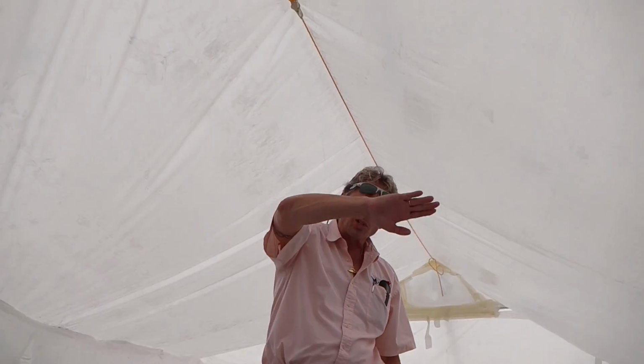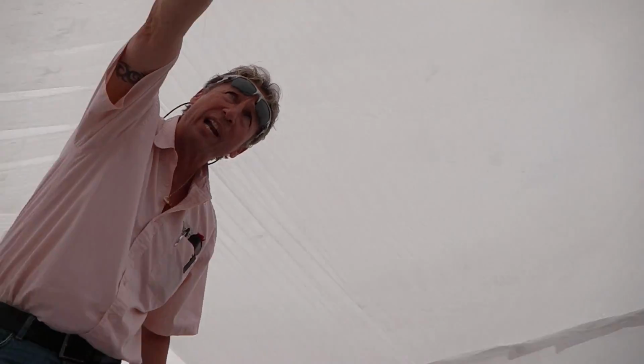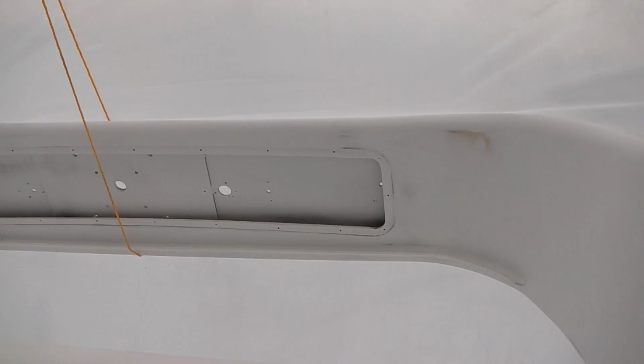We've extended this arch, if you look at it, into kind of a swoop version arch with an access plate so that it fits the hard top and has a little bit higher height for the tall owner that owns the boat.